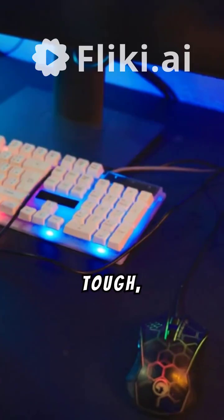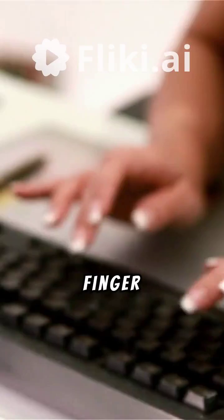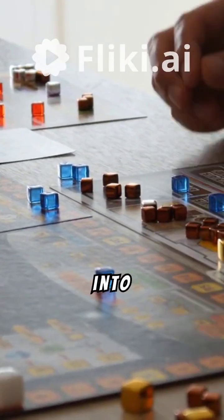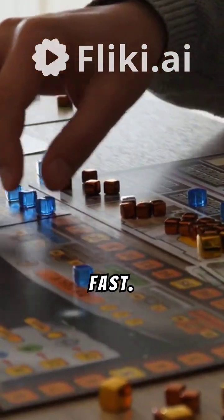Long sessions are tough, but mechanical keyboards ease the strain. Designed for comfort, these keyboards reduce finger fatigue, letting you focus on gameplay. Whether you're diving into a campaign or grinding for hours, you'll feel the difference real fast.